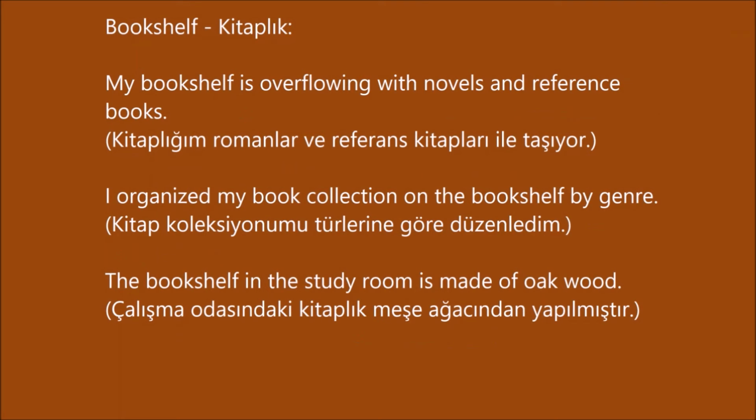Bookshelf. My bookshelf is overflowing with novels and reference books. I organized my book collection on the bookshelf by genre. The bookshelf in the study room is made of oak wood.